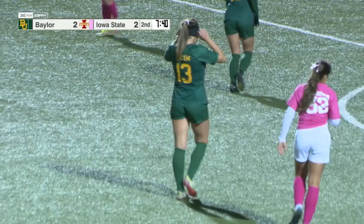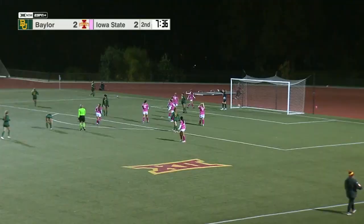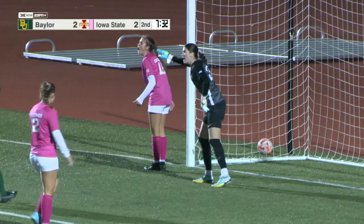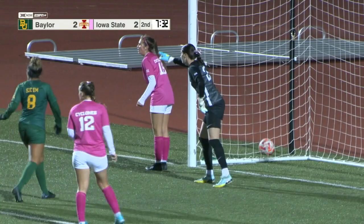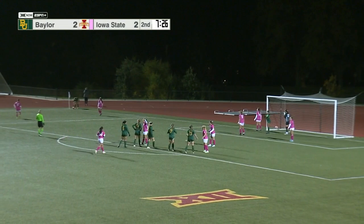And well defended by Jordan Silkowitz, understanding exactly where she was at in her goal. That's one of the things that she does really well, is her entire awareness of where she's at in the goal. So Baylor looking to do a quick restart, but Iowa State being able to come out onto that play quickly. Yeah, Blythe Obar there.